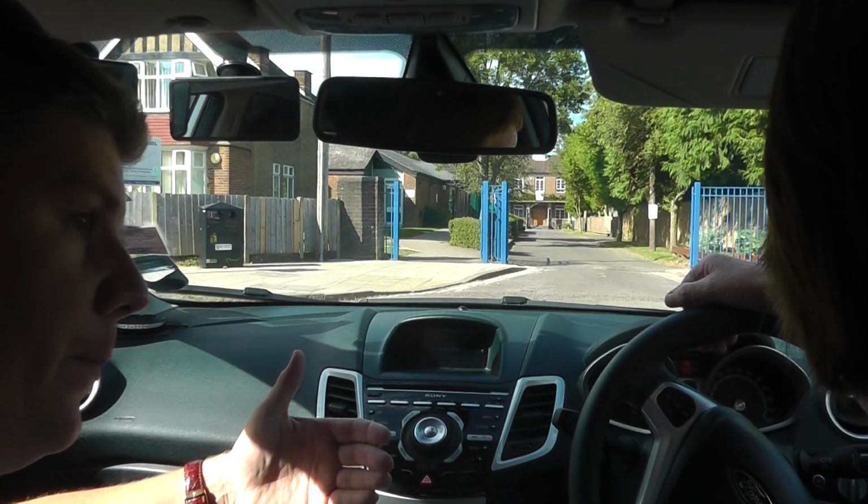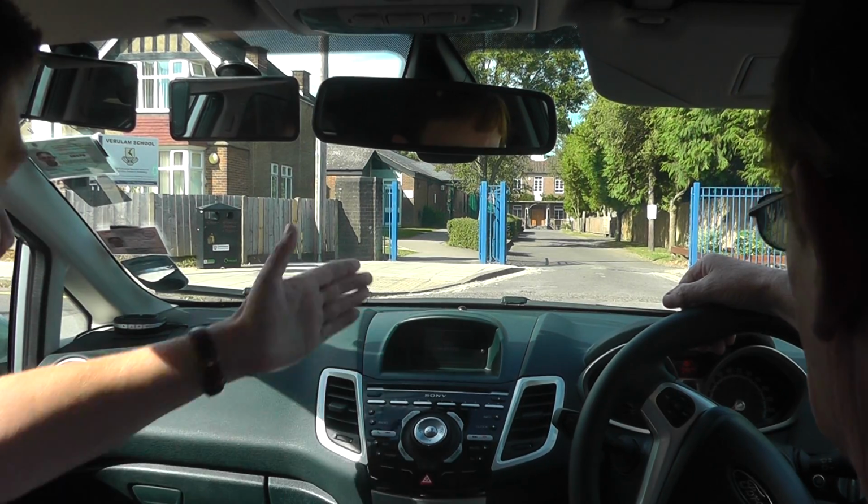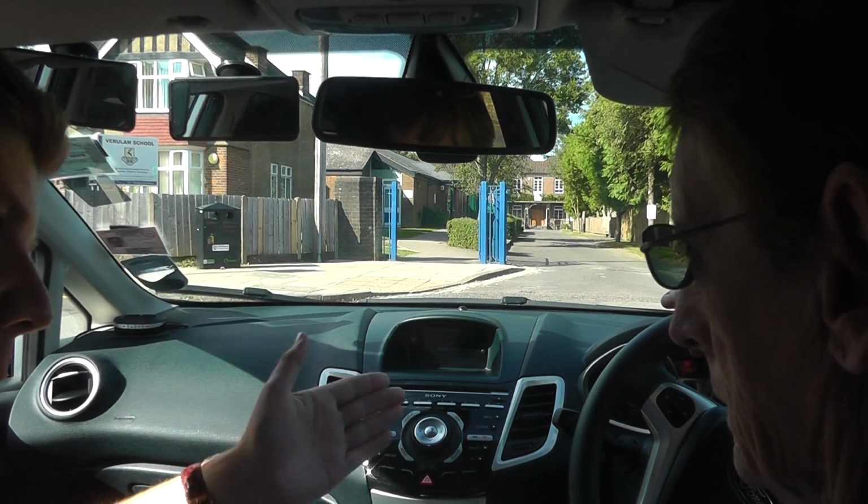And have we got anything coming? I can see now. Okay, so just check. Have we got any pedestrians ahead of us there? Check to the left. Anything coming? No. Okay, so now we're going to proceed out into the road.